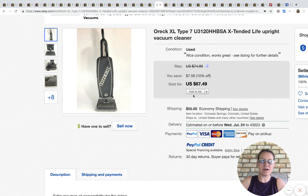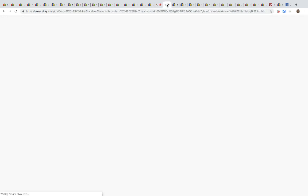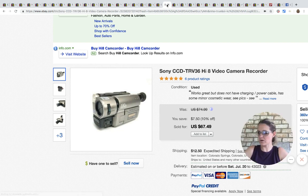I pass on these all the time because I don't want to ship them, and I'm not super knowledgeable about them. I probably should try to learn about vacuums because they go for big money, but I just can't talk myself into it yet. I saw one at a garage sale the other day, and I was like, I don't want to test them. I just don't want to mess with them. They're dirty. I'm like, oh, what has this swept up? But people make really good money on it, and this featured seller sells a lot of these, so he definitely knows what to look for. The next item is this Sony camcorder, and it came from the bins, approximately $2, and it sold for $67.49 plus shipping.